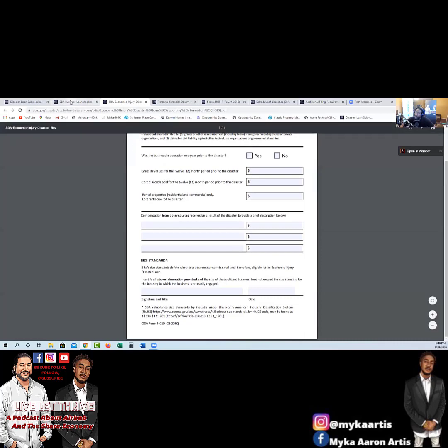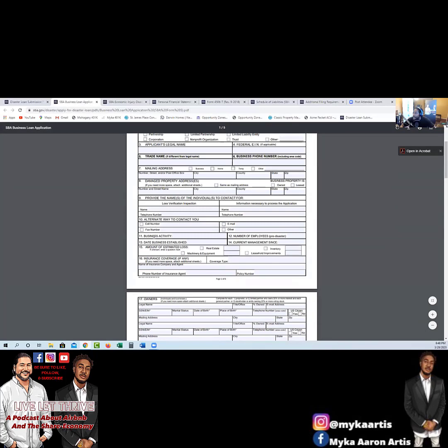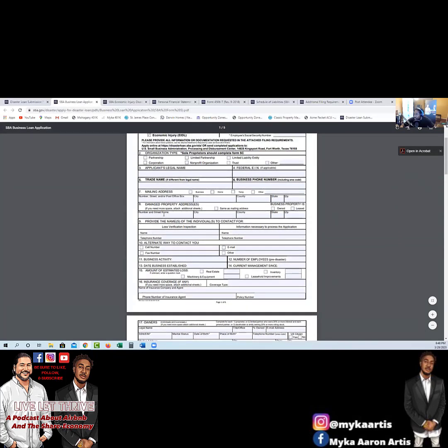Oh, let me come back. My bad, I'm jumping around. Let me come back over here. For all your properties, damaged property addresses. It says right here, if you need more space, attach additional sheets. Take all your business properties where you do arbitrages. If you own it and arbitrage, check both these boxes, business properties owned and leased. If you're just leasing, of course, only mark lease, but the application will only allow you to put in one address. So create an Excel spreadsheet with all the addresses of the properties that you arbitrage or you own, whatever. Just put them in a separate spreadsheet and upload that with this document.